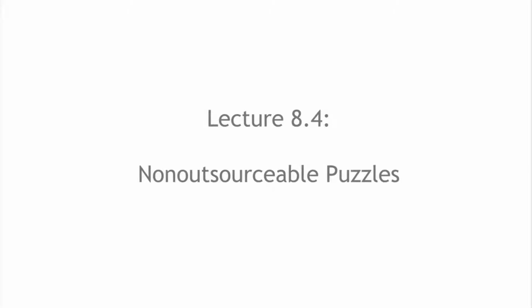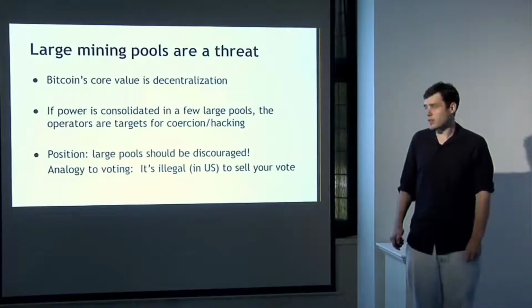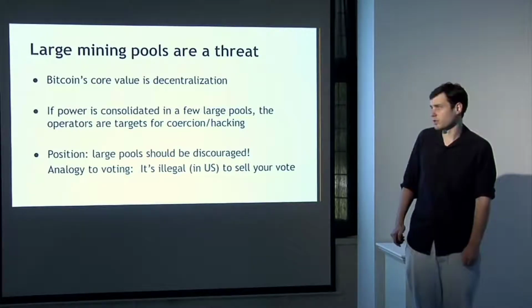Now we're going to talk about another topic for alternate puzzles, which are puzzles that discourage consolidation of mining power. Bitcoin miners mostly participate by joining mining pools rather than participating as independent individuals. This means that very large mining pools that are directed by a central pool administrator become a very large potential consolidation of power. Bitcoin's core value is decentralization, so this consolidation of power poses a big threat to Bitcoin's core values. If the power is consolidated in a few large centrally managed pools, then the large pool operators become a juicy target for attacks like coercion or hacking.